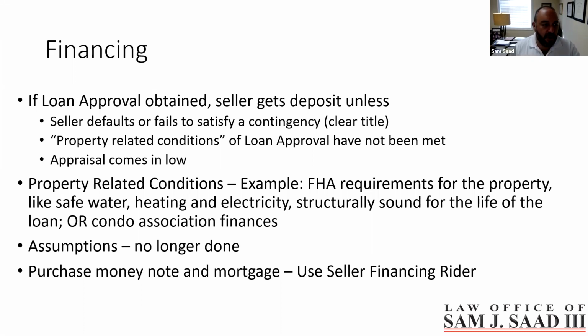So make sure that you are using that form appropriately, fill it out completely. There's a lot of choices in seller financing. I do a lot of this, so if you have questions on that, just contact me offline and we'll go through it.